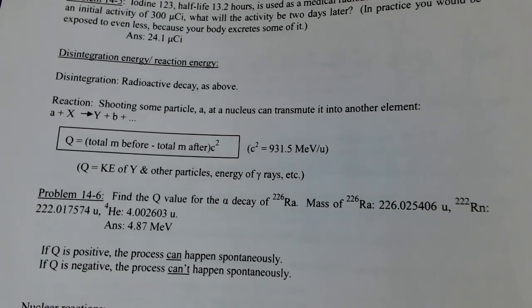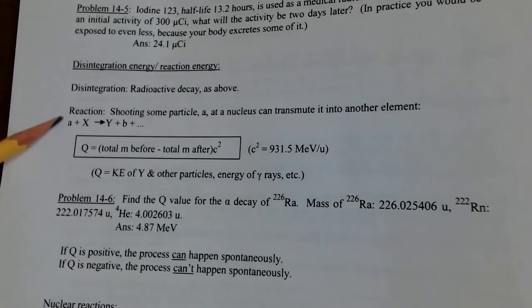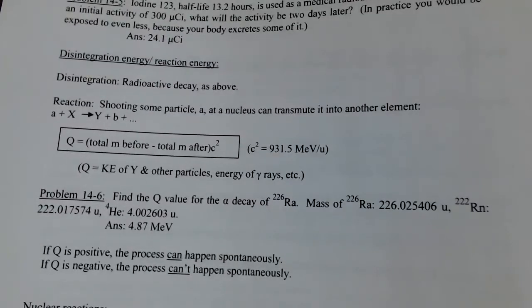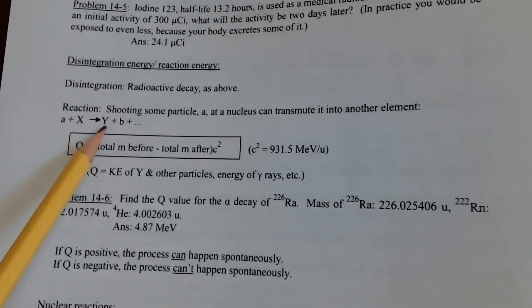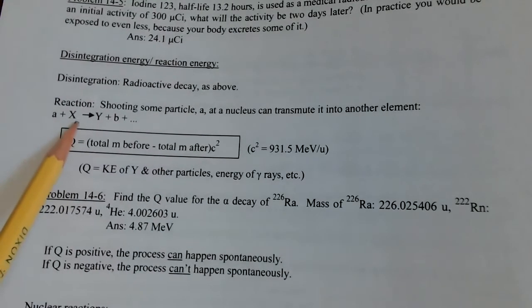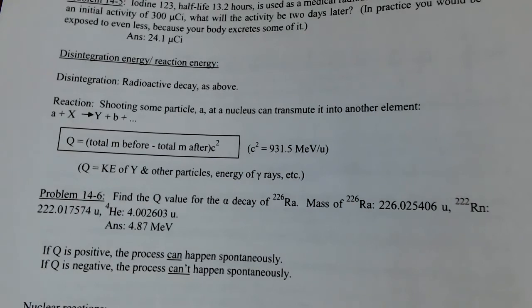So, like it says up here, shooting something like a neutron, for example, at a nucleus can transmute it into another element. So some neutron or some alpha particle or some other ion, whatever it is you're shooting at the nucleus, you've got this original nucleus X and the thing you shot at it. After the reaction, you've got some other nucleus, Y, that's been created, plus who knows what else. If this was like an alpha decay, then there would be no A. You'd just have the parent nucleus and then the daughter nucleus in an alpha particle, but lots of other possibilities here.